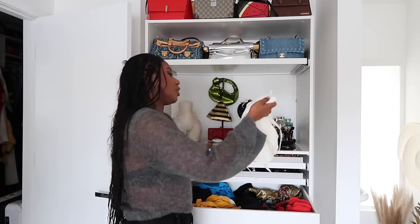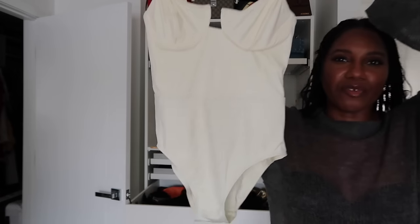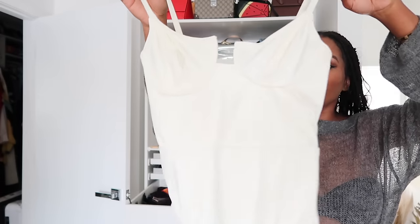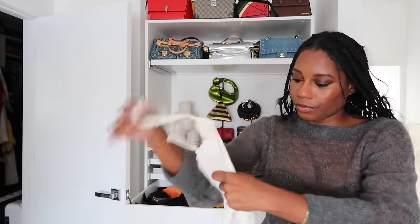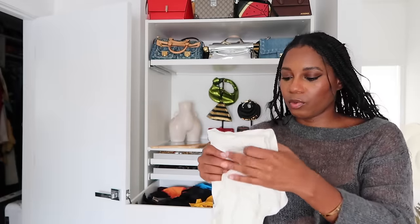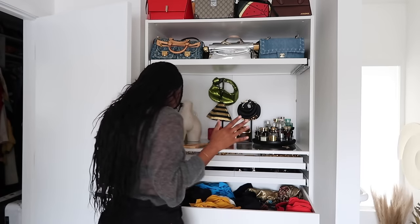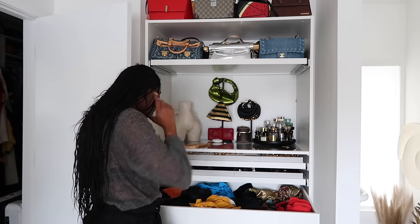Let's see. This one's really cute. I haven't worn this one in a while. This is from Solid and Striped, one of my favorite swimwear brands. But this is very retro, and I love the padding in the bust area. This is very cute. I think the last time I wore this was right after coming out of lockdown. We went to the beach in North New York, and I wore this. So we're gonna take that as well. I feel like we need one more. We're just having a moment.